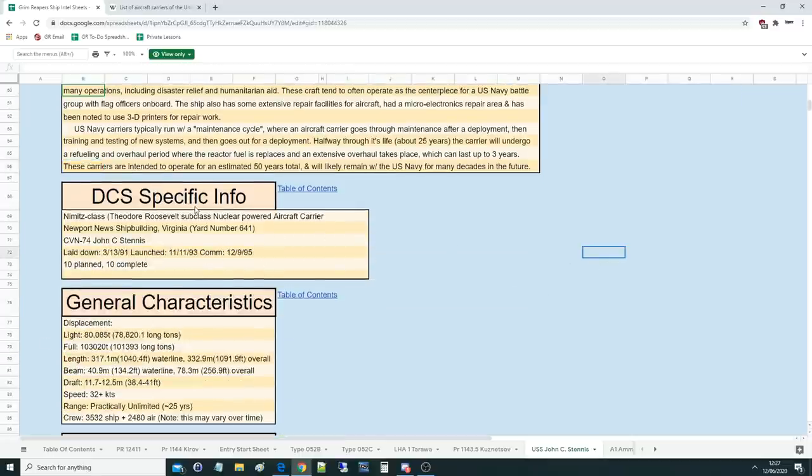Very good. DCS specific info. Nimitz class, as we talked about, Theodore Roosevelt subclass nuclear powered aircraft carrier. Newport News Shipbuilding, Virginia, yard number 641. CVN-74, John C. Stennis, laid down 13th of the 3rd, 1991. Launched 11th of the 11th, 93, and commissioned 9th of the 12th, 1995, on my 15th birthday. December 9th. And there are 10 planned and 10 were completed. Is that the 10 of the Nimitz class?